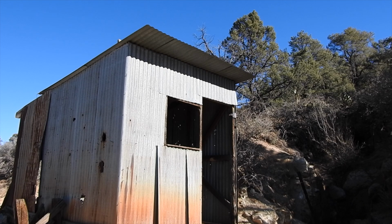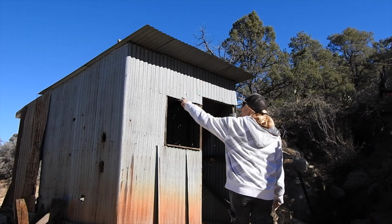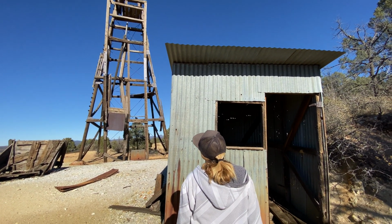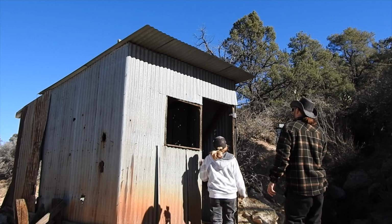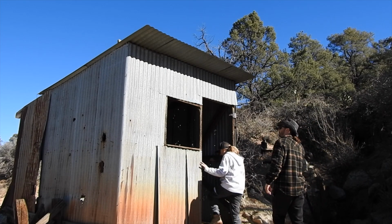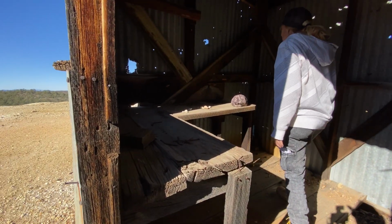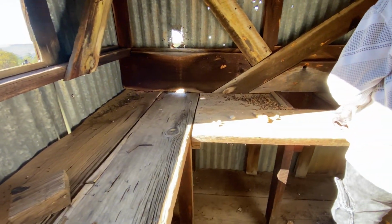So I wonder what this little building is. It's right underneath the line side of the head frame, but it's facing the wrong way to be the hoist house. It's too little to be a hoist house. It's really small. It's tiny. Little workbench area, and I don't know what that is.